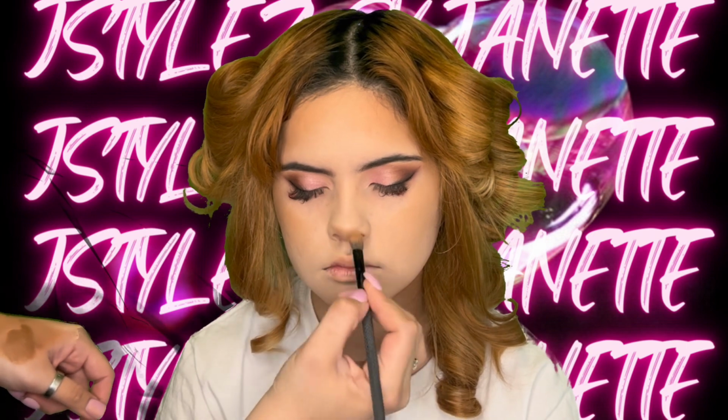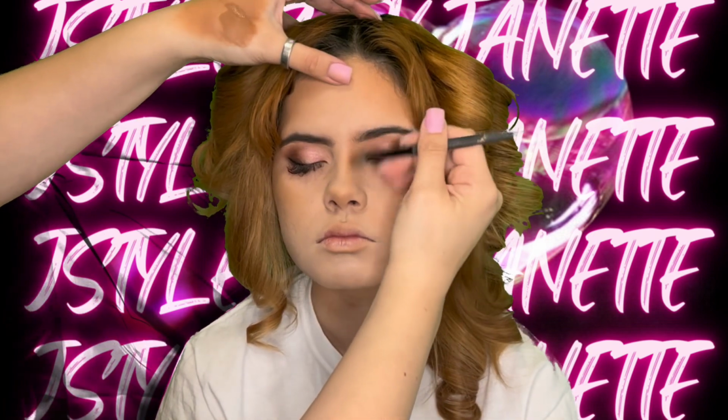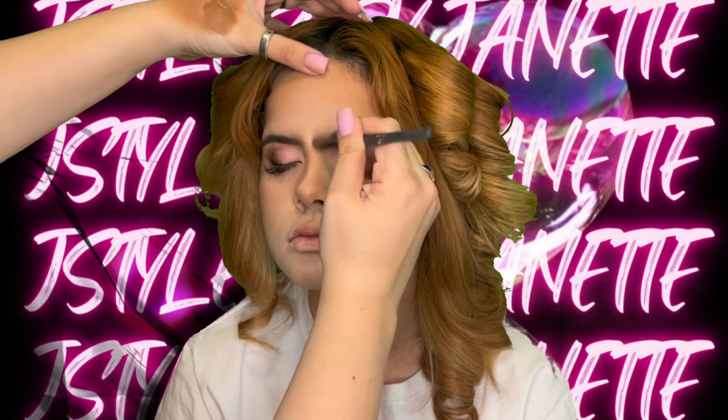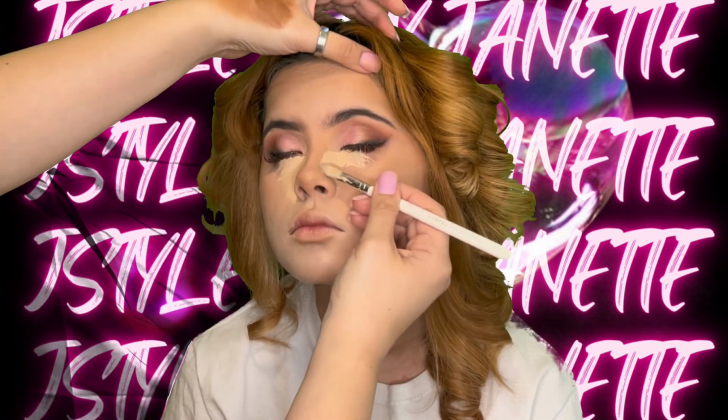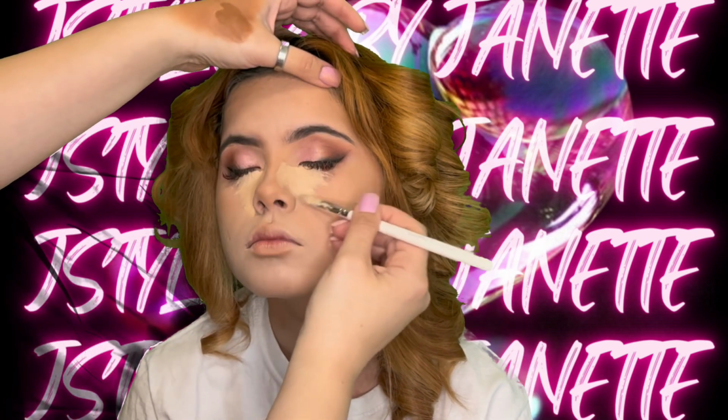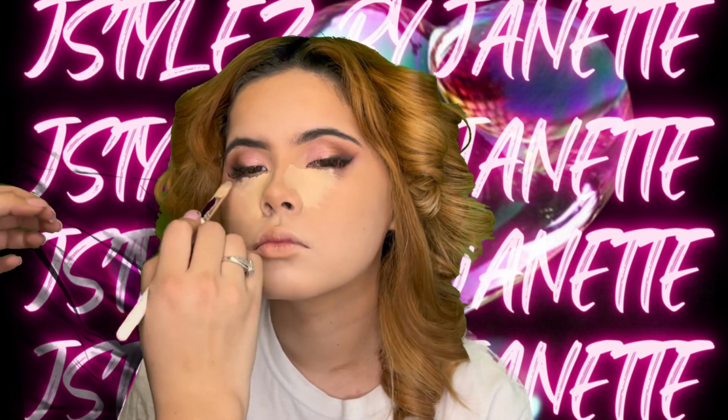Nose contouring has become one of my slowly growing favorite parts of makeup. I just think it's really cool how you can transform the face and really make certain parts of your face pop. Highlights is another one of my favorite parts of makeup that I love to do.